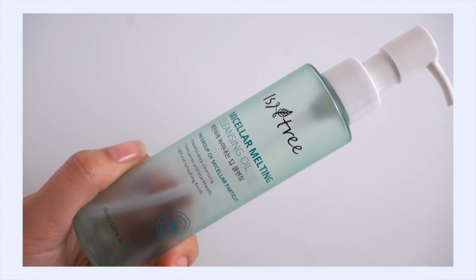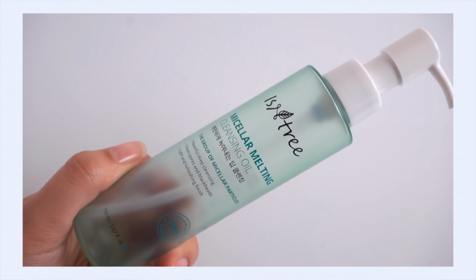Now there is a cleansing oil. You know, I don't think cleansing oils are that spectacular, but there is one that really stands out in my mind, and I happen to have emptied it as well. This is the Isntree Micellar Melting Cleansing Oil. If you ever hear me raving about a cleansing oil, it's probably going to be this one.